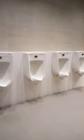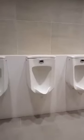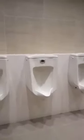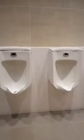But the urinals, there are no boundaries. There are no walls that will divide those urinals. But we're very proud to say that this is automatic. You flush automatically.